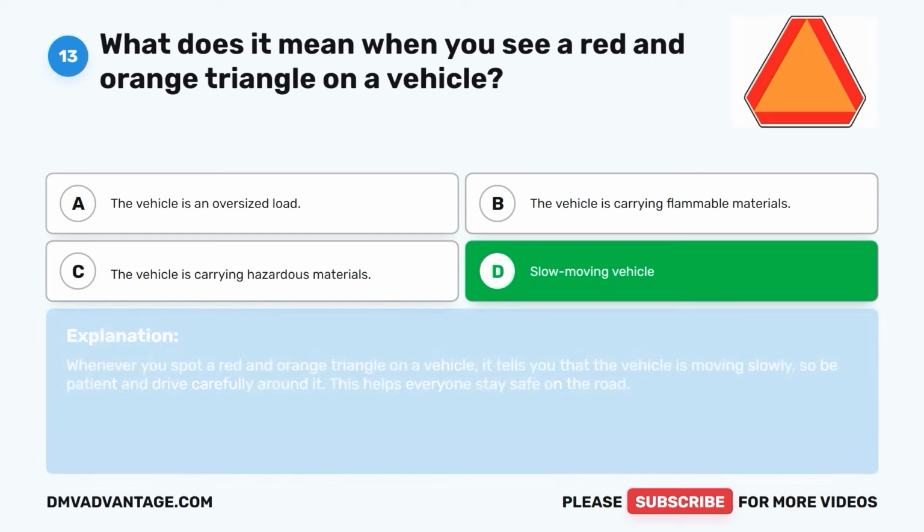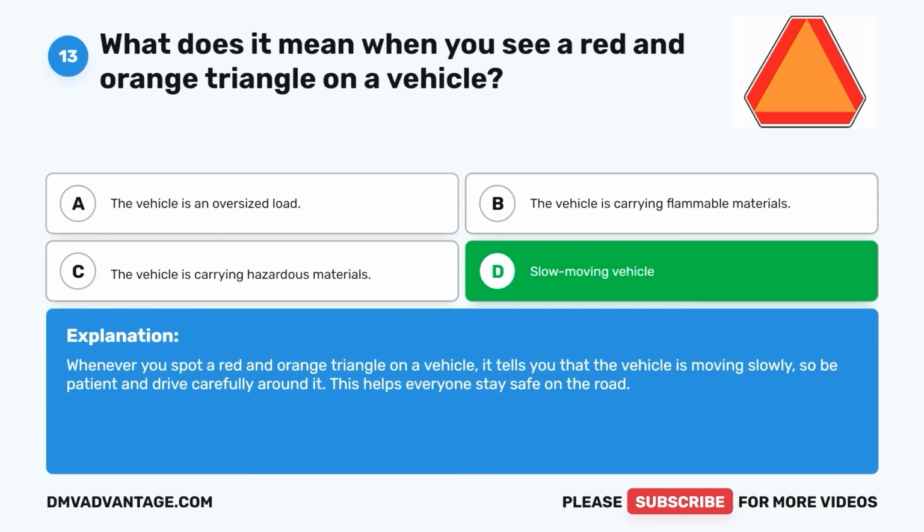Slow-moving vehicle. Whenever you spot a red and orange triangle on a vehicle, it tells you that the vehicle is moving slowly, so be patient and drive carefully around it. This helps everyone stay safe on the road.